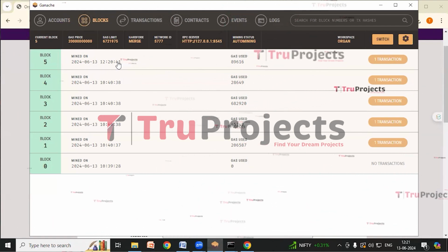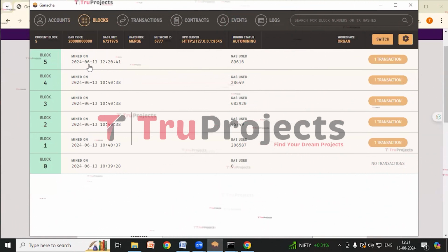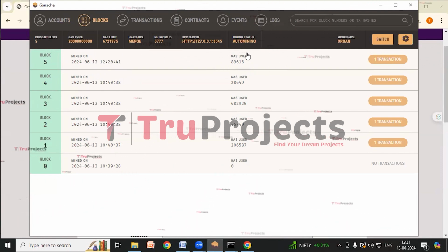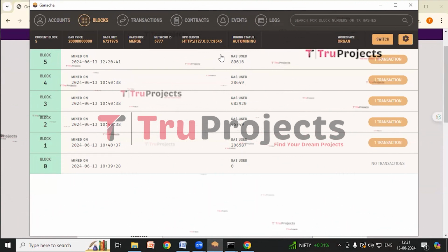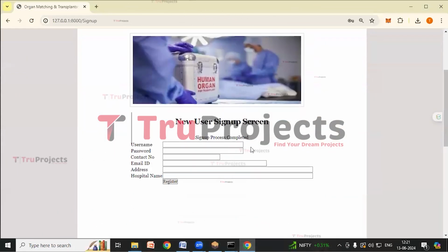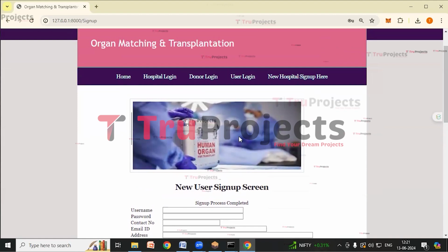So at this time, on this date, these details have been stored. And here we can see the gas used for this transaction. Now minimize this. So we have registered the hospital. Now we'll log in as hospital.